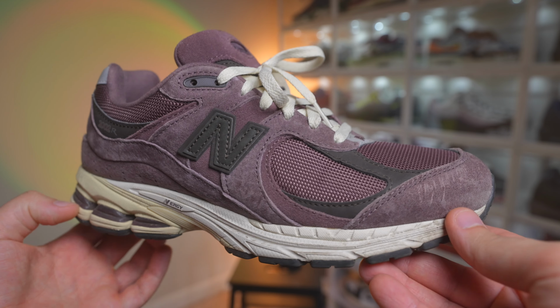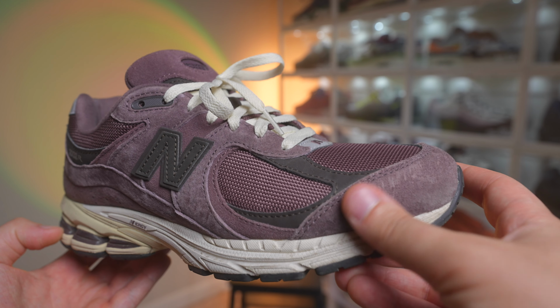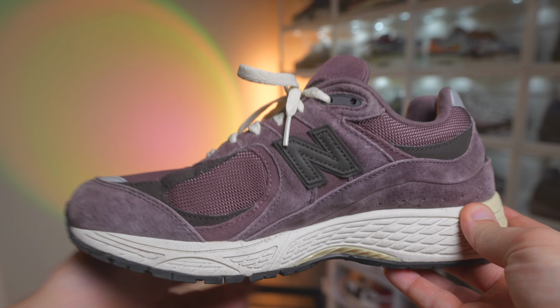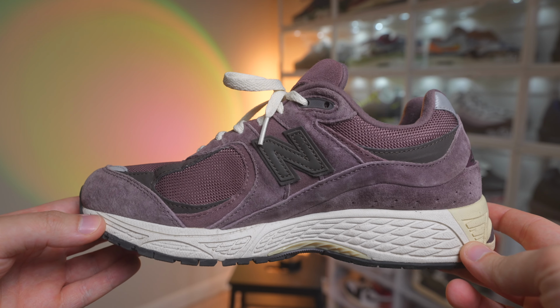Now, I've got 2 colorways. I've got the truffle sort of color, and it's mostly purple. Love it to death. It's really, really good. Not the most exciting, but for a GR, I like it.